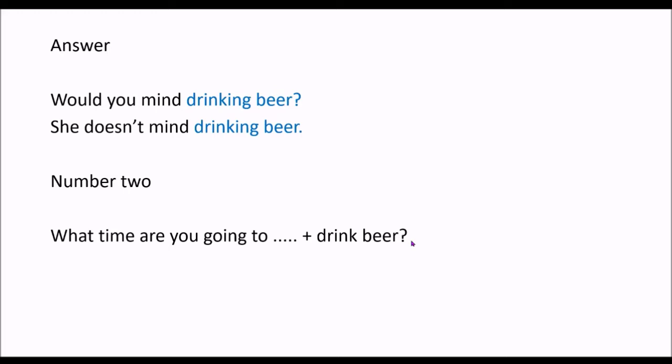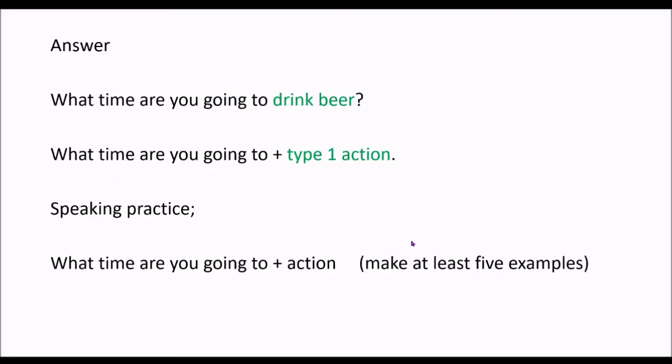Okay, so our second grammar chunk: what time are you going to? So perhaps it's a good idea to practice the grammar chunk a few times, like what time are you going to? What time are you going to? And drink beer. So how does it combine? Is it drink beer, drank beer, drunk beer, or drinking beer? Okay, let's see the answer. What time are you going to drink beer? So it combines with that type 1 action. So it could also be, what time are you going to do your homework? What time are you going to clean the garage?